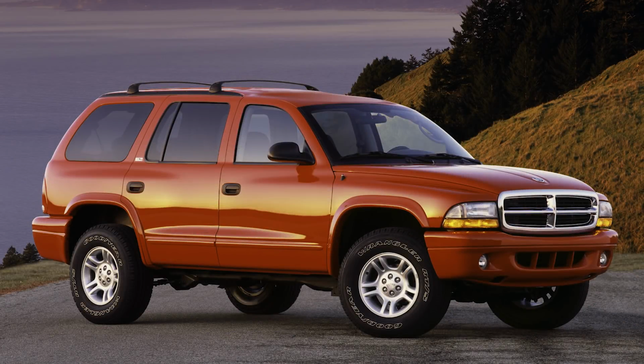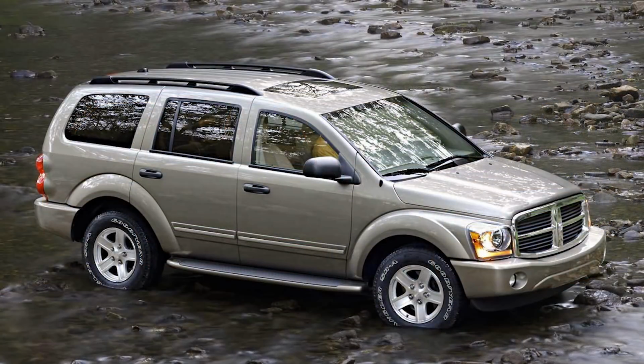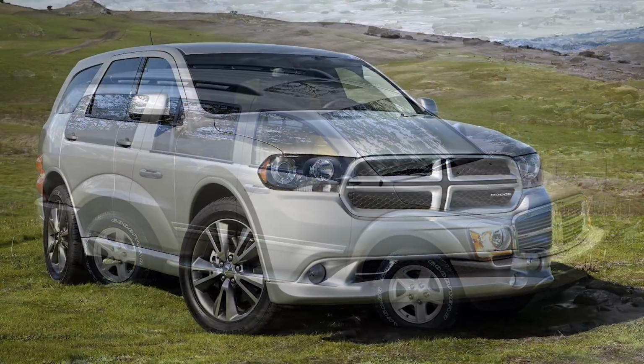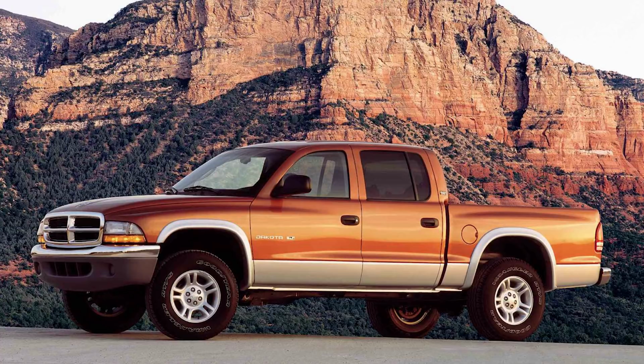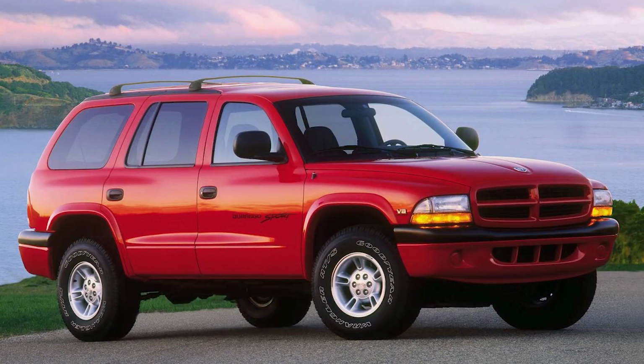Hey guys, so today we're continuing the History, Flaws, and Cancelled series and looking at the first two generations of the Dodge Durango SUV. Of course, the Durango has returned for 2011 and up until the present year, but that one had a different unibody platform shared with the Jeep Grand Cherokee. The first Durangos were based on the Dodge Dakota, and they had a body-on-frame construction, so this video is obviously focusing on the cancellation of that first Dodge Durango.